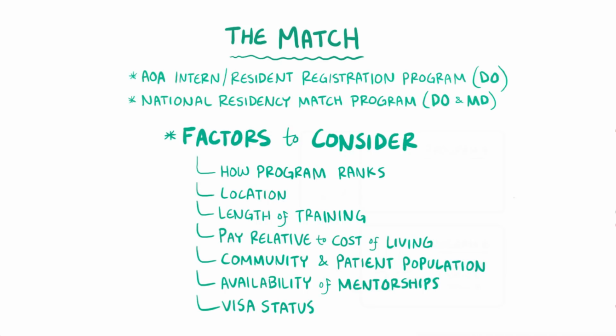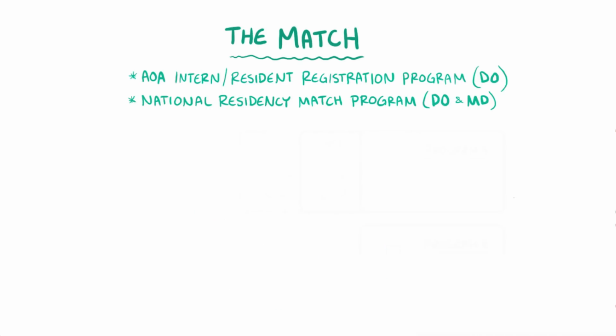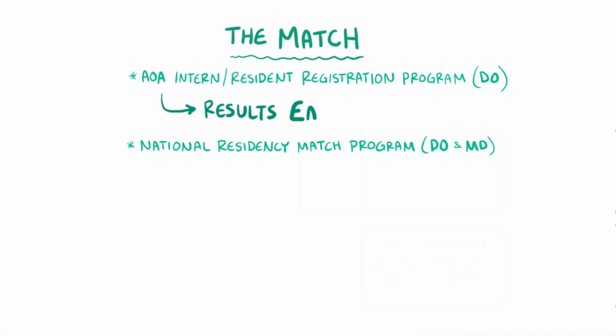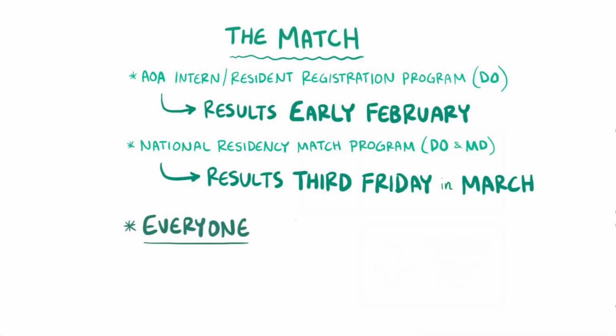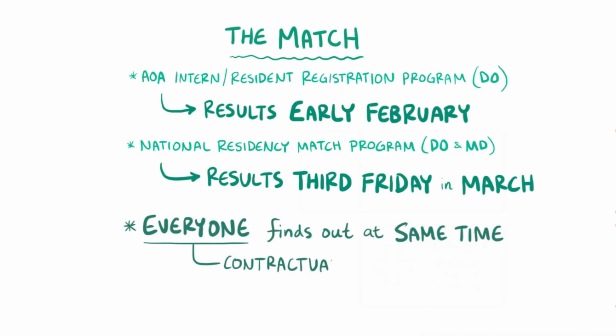There are a number of personal factors and relationships to consider as well, so the process of finalizing a match list can take quite a bit of time. After applicant and program match lists are submitted, the AOA match results are released on a specific day in early February, and the National Residency Match Program results are released on the third Friday of March. Match day is when everyone, both applicants and programs, find out the results of the match, and at this point both sides are contractually obligated to accept the results.